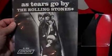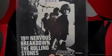Here's a 45 picture sleeve, As Tears Go By. Same picture on both sides. 19th Nervous Breakdown picture sleeve. Same picture on both sides. Very clean copy.